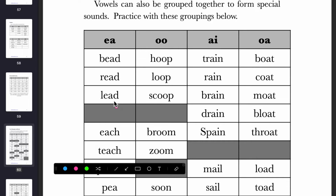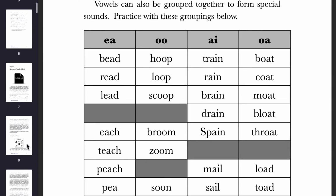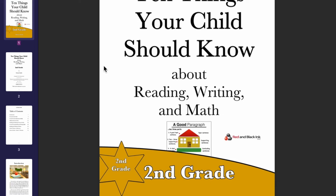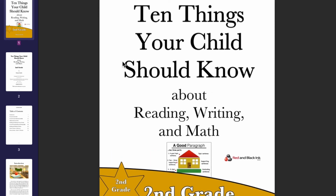And also my book here, 10 Things Your Child Should Know, Second Grade, will go through a lot of this information for you. So if you have that and look at it, there's a lot of information in this resource that may help you as you're thinking through, how do I make sure my child gets those consonant blends and vowel blends and is able to really blend those sounds together to make up new words. Second grade is really where you want to practice it, because sometimes they miss it, and they don't start teaching it in third grade and fourth grade. They expect that you've already learned these things and that you know them.